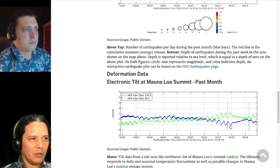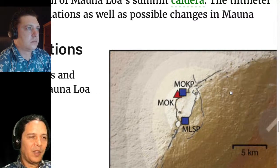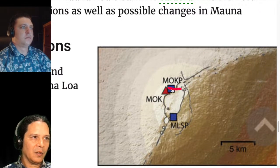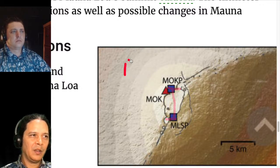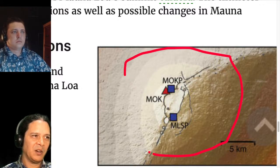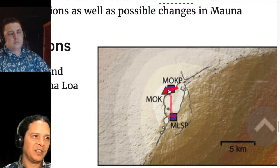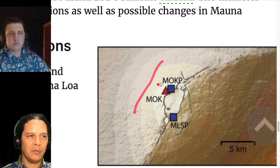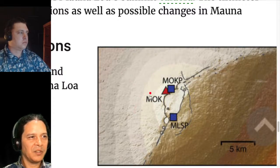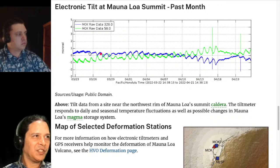And tilt, no real change over the last month. It's important to note on Mauna Loa that the tilt and the GPS stations really are fairly tight in on the caldera, whereas a volcano can deform over larger areas. We've seen from InSAR images in the past that sometimes this area doesn't move as much, but you can have more sprawling, especially in this direction over here, and bulging possibly, or who knows what else happening over here on this other side. So that said, within that summit area, no changes in the tilt.